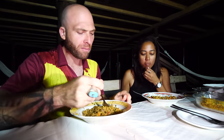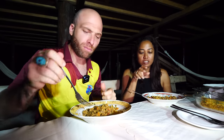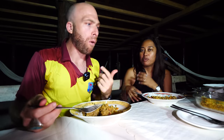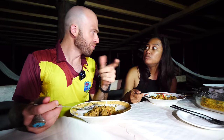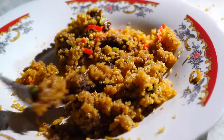Oh, I love it. Nice tender meat. The taste has been dried. Right, and the texture of the farine, as we told you before, is like couscous, sort of like a green. Yeah, in Italy we have something called farro. Very similar. And a good rice substitute.